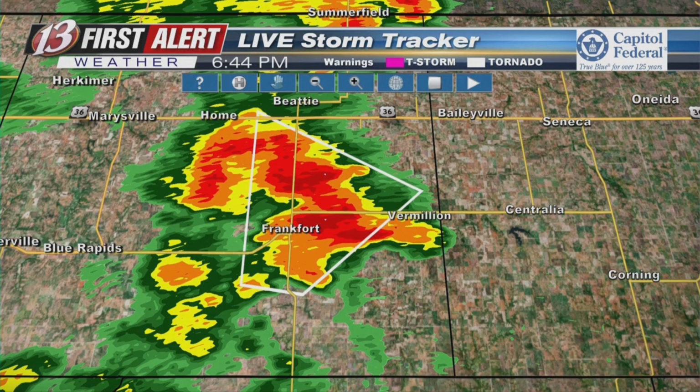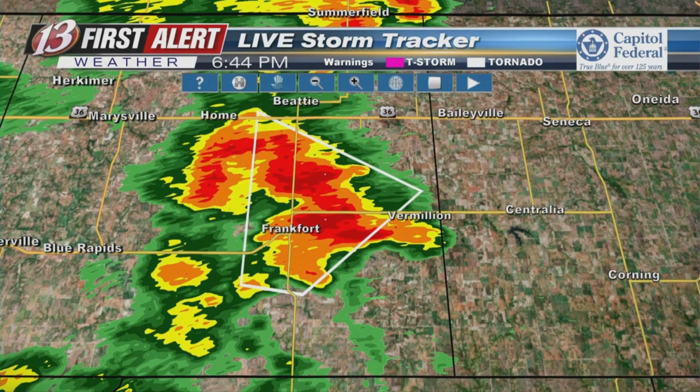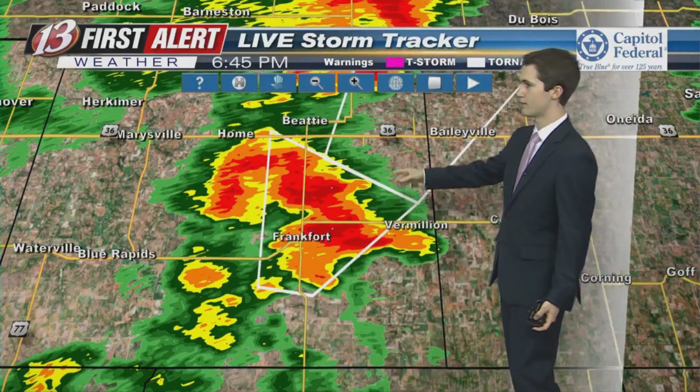Tornado warning does continue until 7 p.m. Now let me check back here on social media, and again, there is not any reports of any tornadoes with these storms confirmed on the ground. And that's the type of deal, not all tornado warnings are created equal. Sometimes you'll have tornado warnings where you definitely have a tornado on the ground, and sometimes you'll have this type of setup where there's just radar indicated rotation.